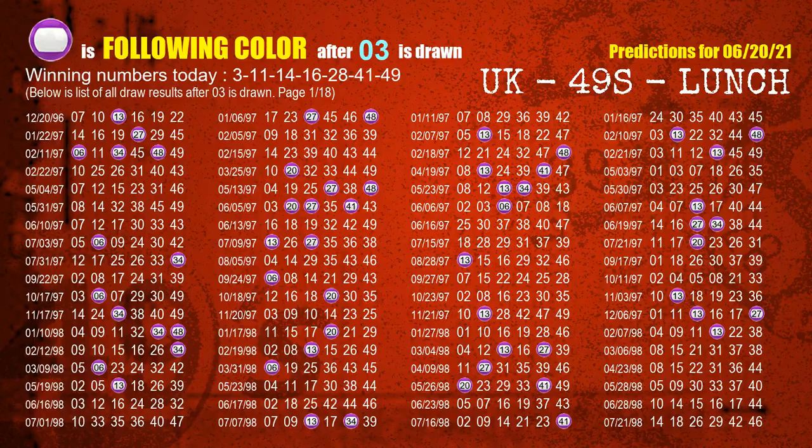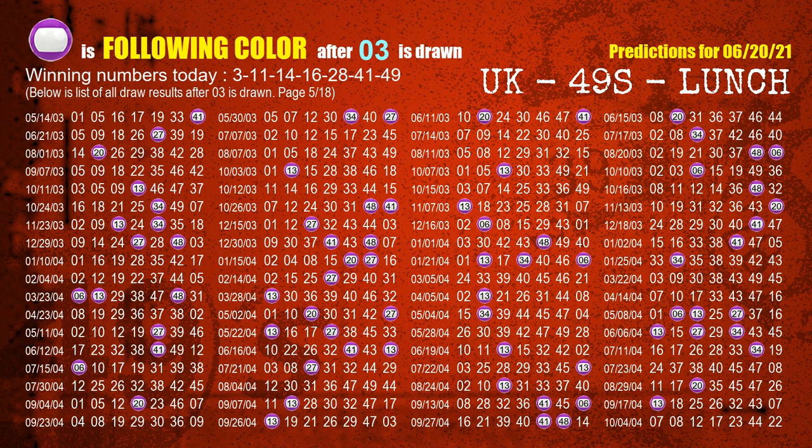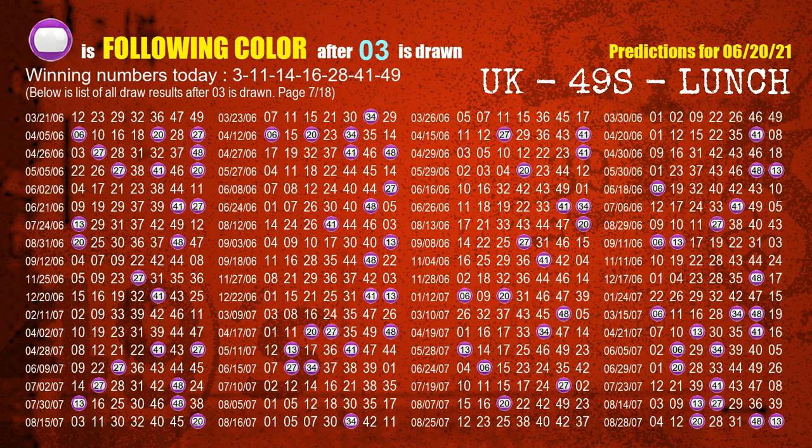Following ball colors refer to color of those numbers being picked on the next draw after this one. The first winning number is 03. We list all draw results which are after a draw with 03 as a winning number. The most frequently following color is purple, when 03 is the winning number in last draw. We already highlight the color purple with a color ball image for you.